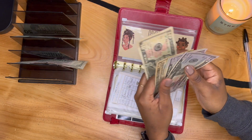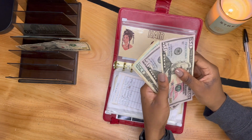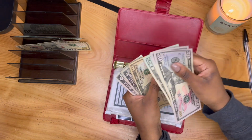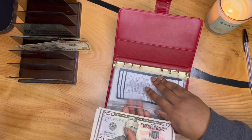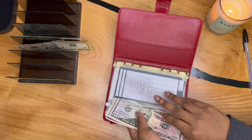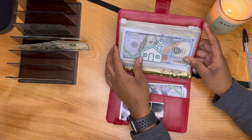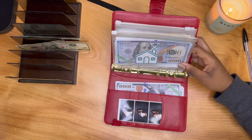No, I want to keep the 10. Sorry, 2 5s. So that should bring us to 140. So 50, 100, 20, 30, 40, 140. All right. So if I can get this in here. There we go. So we added an extra, I don't even know. I'll just update you guys.